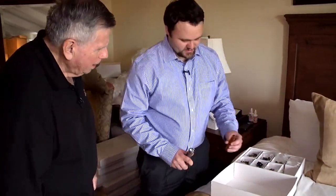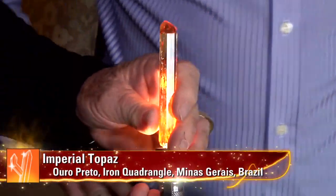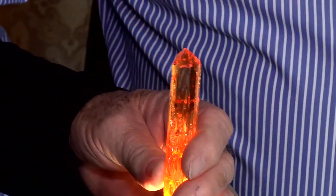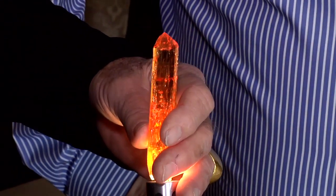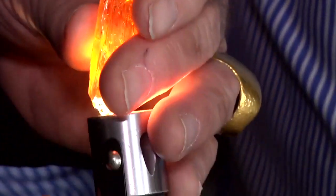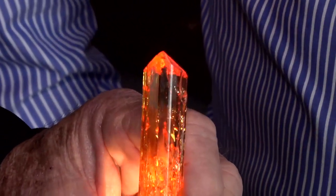And here's the last thing. This is an old Ouro Preto topaz. Now, I'm going to explain something to these people. This is what you call true normal imperial topaz. This is what they refer to in the gem trade as imperial topaz, and it has to have the red with the orange. Not just the red. The red is very hard to get. Don't misunderstand me, I'm not putting down red topaz, especially those real cherry reds. They're very, very valuable and very hard to get. But this is the normal imperial topaz, birthstone for November. Look at that thing. See, that's what it's all about. It has the red with the orange, so that's a superb crystal.